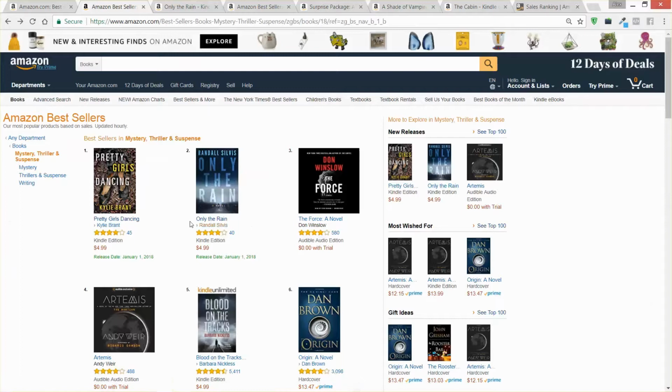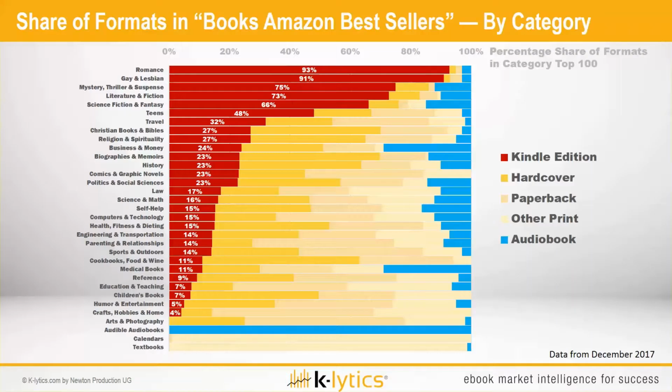So the reason it ranks number 2 also in books overall is the Kindle sales, not the hardcover book sales. And therefore, it's also not a surprise that in mystery, thriller, and suspense, 75% of the books in the top 100 are actually the Kindle editions. Literature and fiction overall, 73%. Science fiction and fantasy, 66%. And then after teens, you get a little bit of a drop-off.